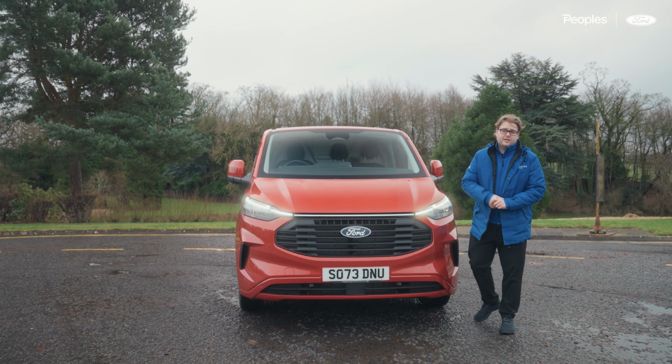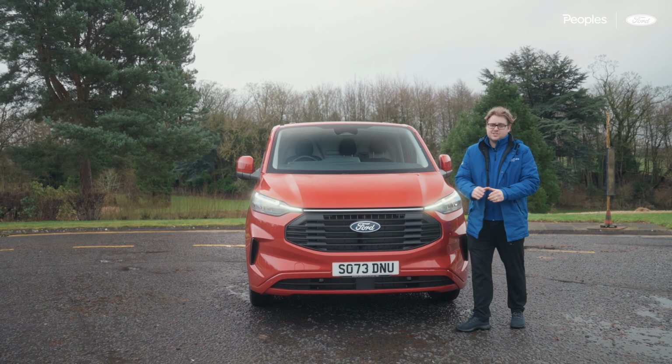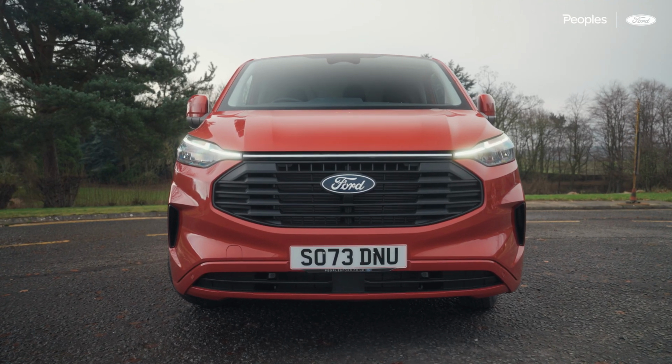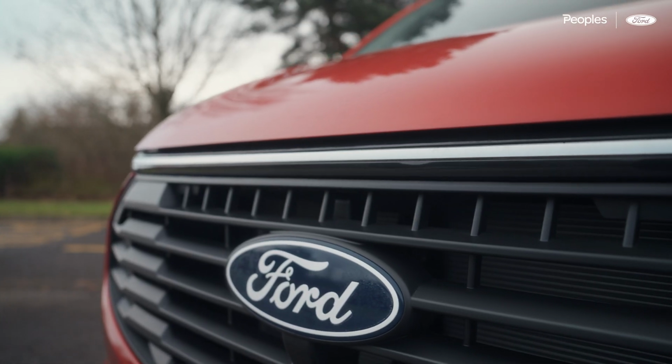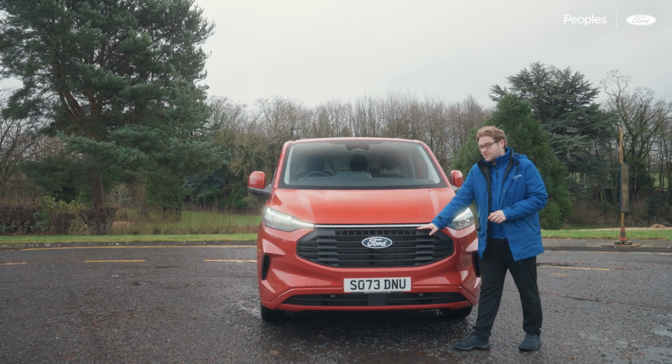Firstly, let's look at some of the new exterior features on the all-new Transit Custom. Let's start up front, and first thing you'll notice is this new striking grille design. I think this looks fantastic, and the badge is now much larger and relocated on the front of the grille. This is further accentuated by this chrome bar, and on the E-Transit Custom, this is actually going to be illuminated.